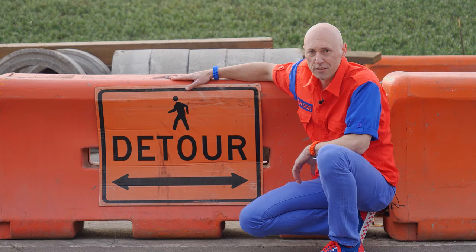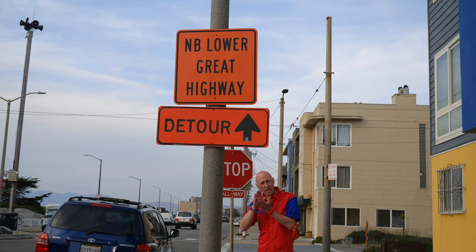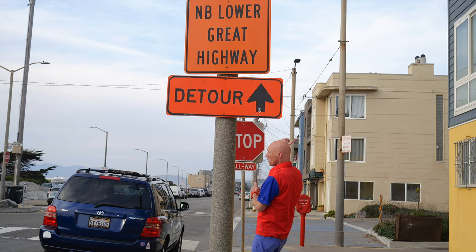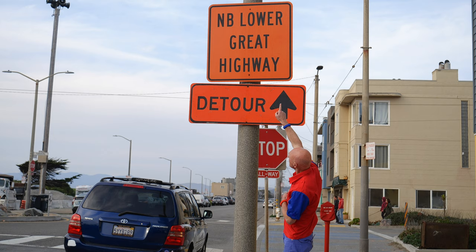So again, we're following the detour sign. This one has an arrow going up. And what does that mean? Detour going up in the air? No. An arrow going up actually means to go straight. So if it said to go this way, you go to the right, or if it goes this way, you go to the left. But if it says go up, it means actually go straight ahead. So this detour continues straight ahead, and it's going to the NB Lower Great Highway. What does NB mean? NB actually means northbound.